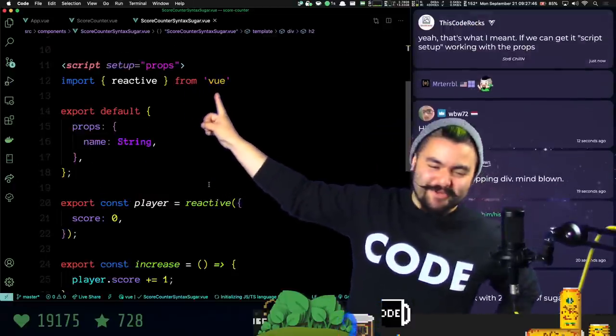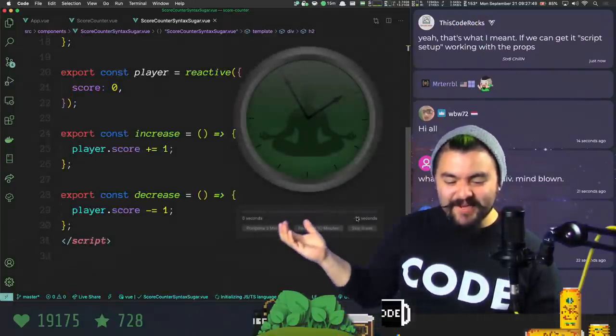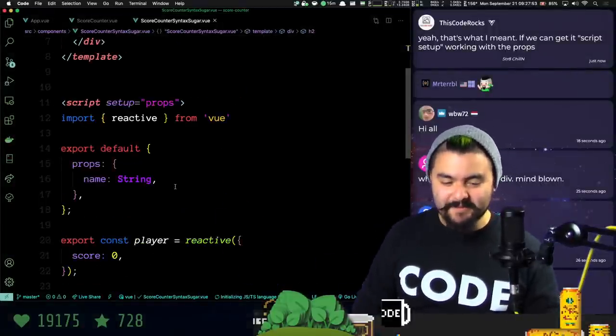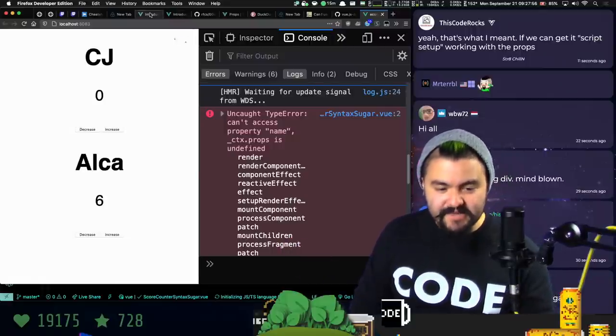This perturbed me, the way that we get props. I don't know how we actually could access... what if I wanted to access props inside of one of these functions? How do I do that? Is it just a magic variable? I don't know.